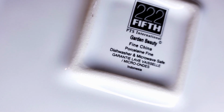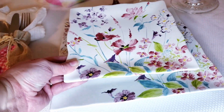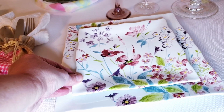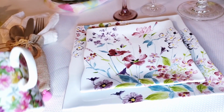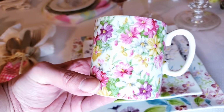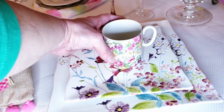Now these plates are a very heavy type plate. They're very well made. And they are just gorgeous. I'm loving this. And like I said, this cup is just a tad different than the cup on the other side. And I'll show you that cup a little bit closer in just a minute. But I love these cups with this dinnerware because it just screams spring to me with all the flowers on it.